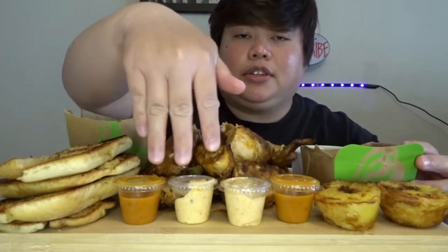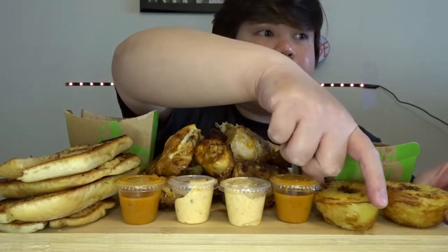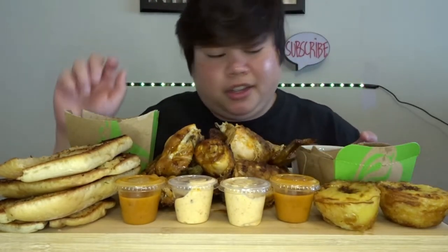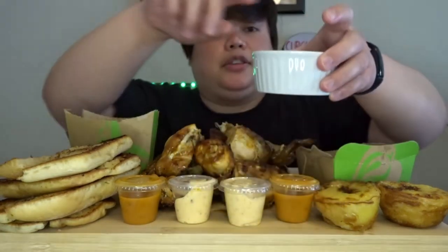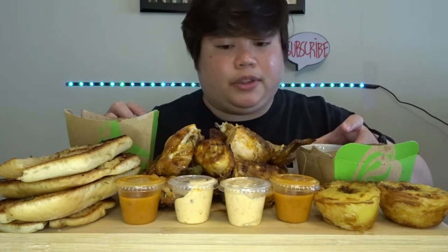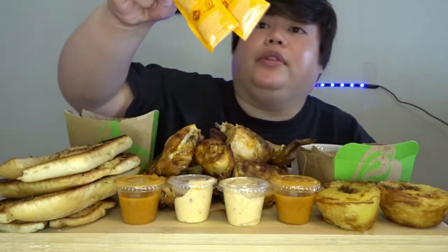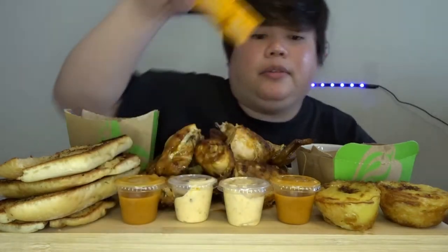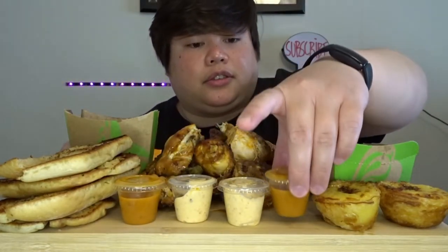These are the sauces. We have some bread here. And these are the two naughty natas. And this is the sauce from the box. I just put it in here because I didn't want to waste it. But these are their sauces. We have the peri-peri sauce, medium. This is the perinase. And this is the hot sauce.